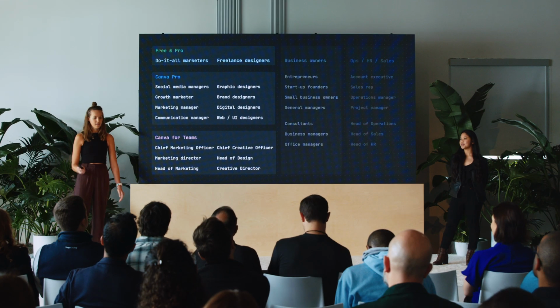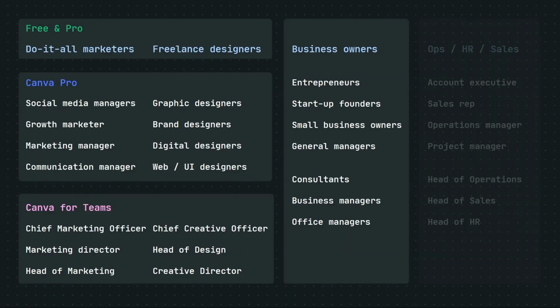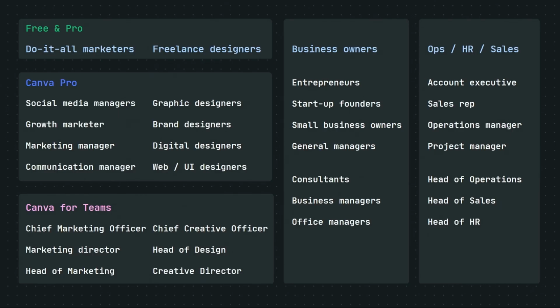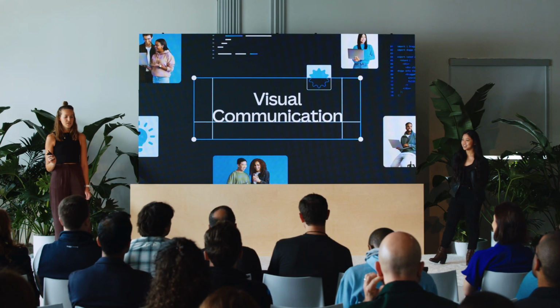And if you zoom out further, you'll see that Canva is widely adopted throughout an organization and across different industries, from small business owners, consultants, business managers, HR, sales, operations, across all team sizes, because at the core of it, effective visual communication is a key skill that is embedded in every role.